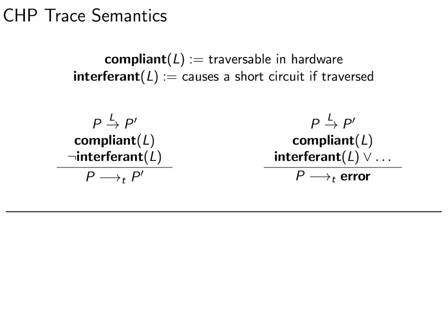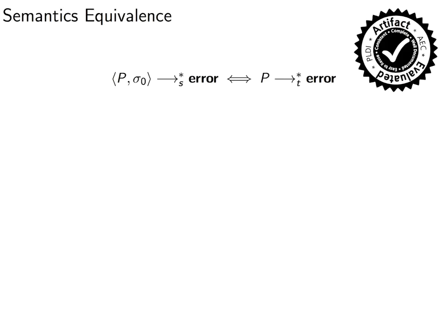So that is generally how the trace semantics work, and given the fact that they're so drastically different from the commonly accepted state semantics, we prove the two to be equivalent. More precisely, we prove that a program errors in one semantics if and only if it errors in the other. And this has been mechanically proven in Nkounkou for all CHP programs utilizing dataless communication. And so since the state semantics have been proven to accurately reflect the hardware, our trace semantics do as well.